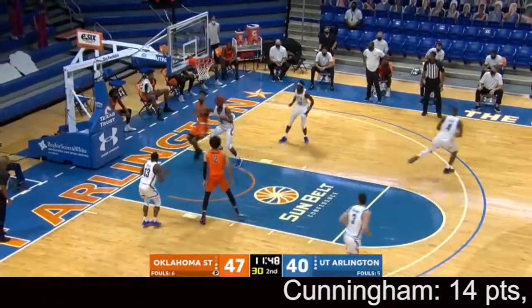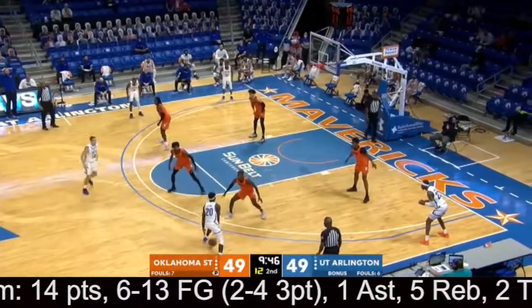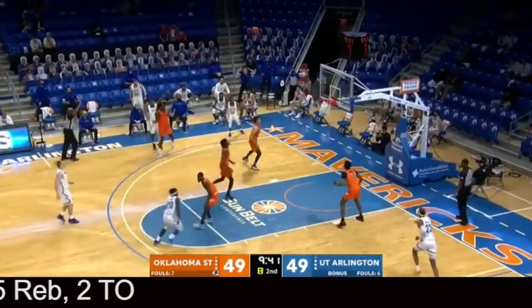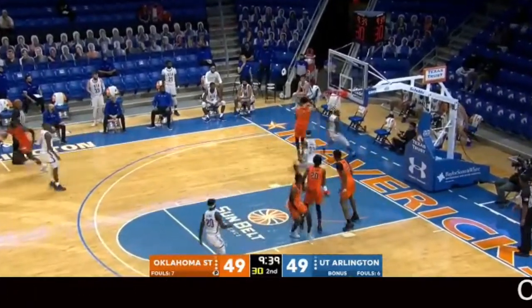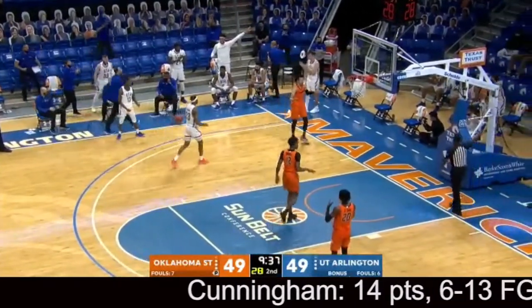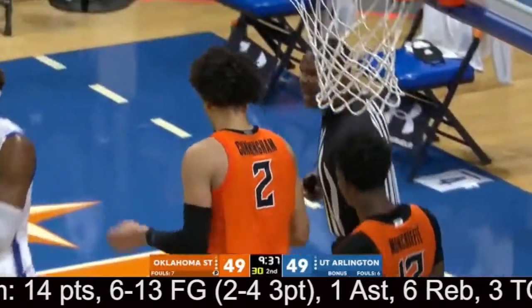Tips it. Racing in comes Williams, but it goes to UTA. The third reason is if you're Syracuse. Yes. Azor, can he stay hot? That was a tough shot. Had to get it up quickly. And that's off Cunningham. And it's UTA ball again.